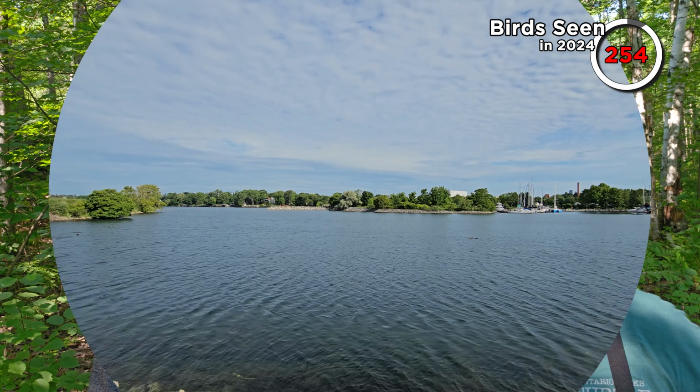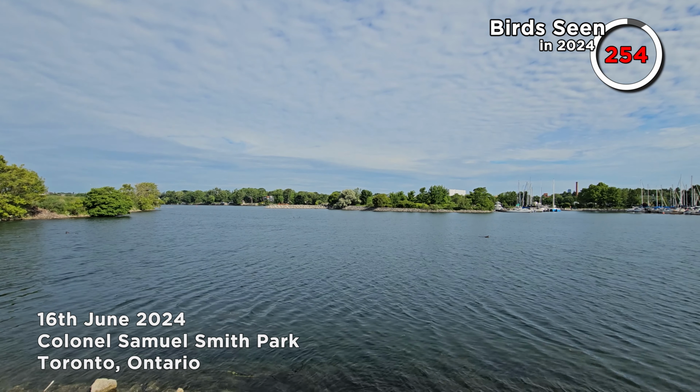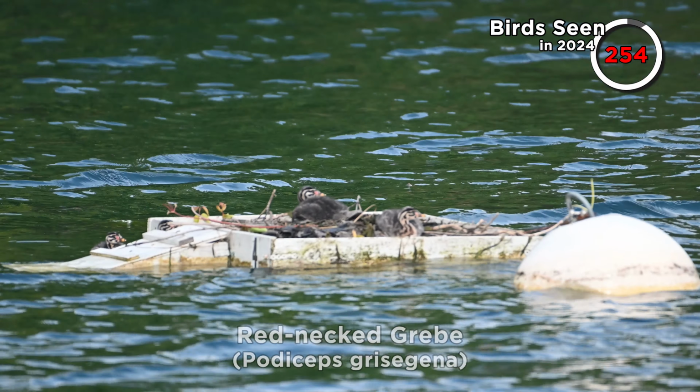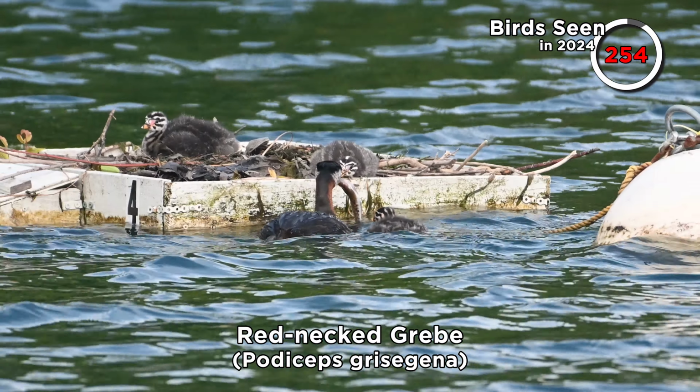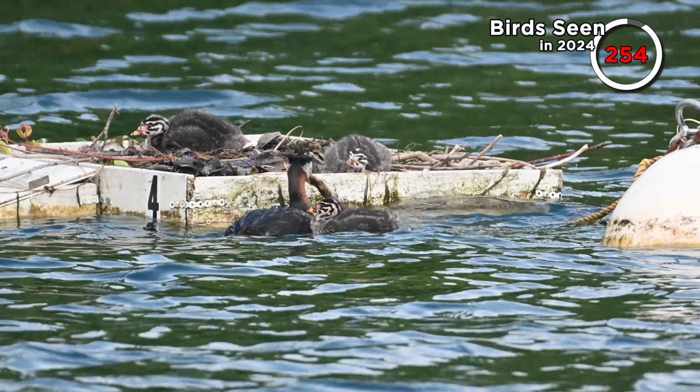Stay tuned. Our brief visit to Colonel Sam Smith Park wasn't really worthy of a video all of its own, but we did get a decent look at these red-necked grebe chicks that had recently taken to the water. Although maybe they weren't quite ready yet to take on such a huge meal as this.